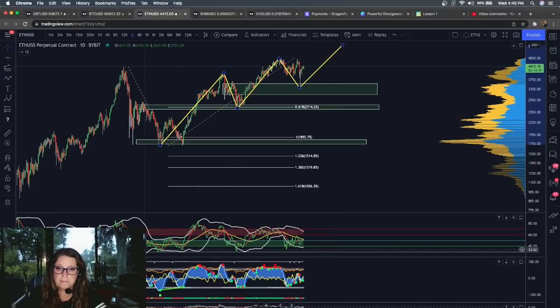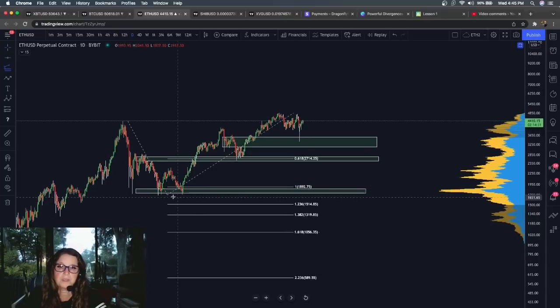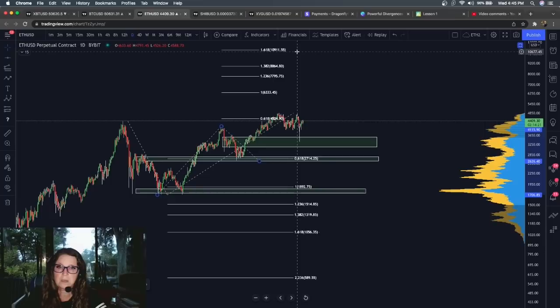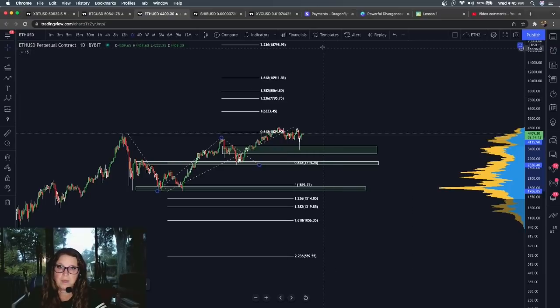Predicting it, might as well, right? Let's predict it. If this is a wave 1 to here, and this is a 1, 2, 1, 2, we are looking at 10,911 just for the 3rd wave. And it will probably go higher than that. For the 5th, 18,798. Because this is a huge 1, if it's a 1. And it will go higher because of how big this one is.